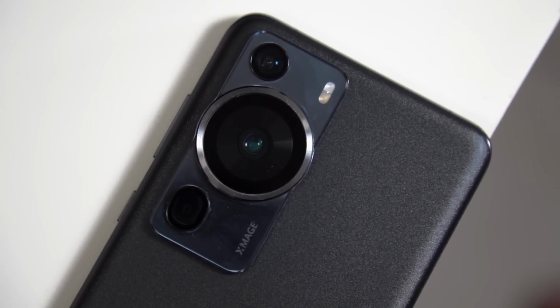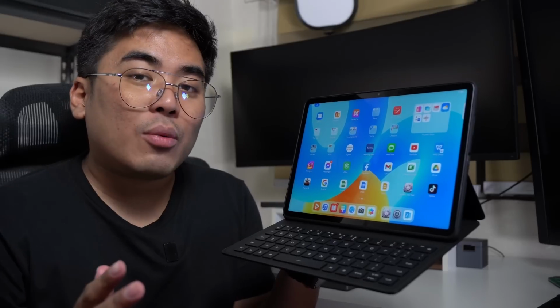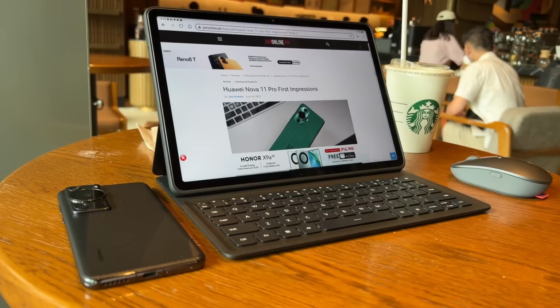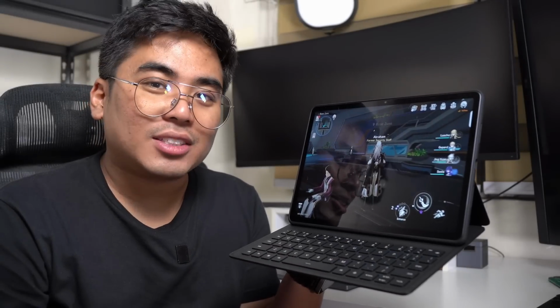So basically, I have my HUAWEI P60 Pro as my smartphone. I use this one for content creation, for taking photos, and for taking videos, as this one packs a really powerful camera thanks to the X-Mage camera of the smartphone. You might not have noticed it, but I was actually using the HUAWEI P60 Pro for my B-rolls and also for taking product shots. While the HUAWEI MatePad 11.5 is the device that I use so I can type anywhere with its PC level WPS Office, and of course, to play games like Honkai Star Rail.